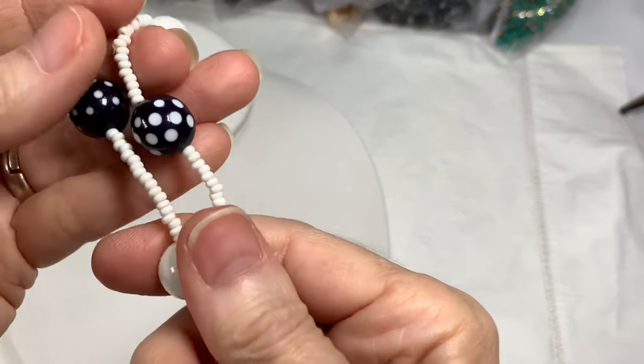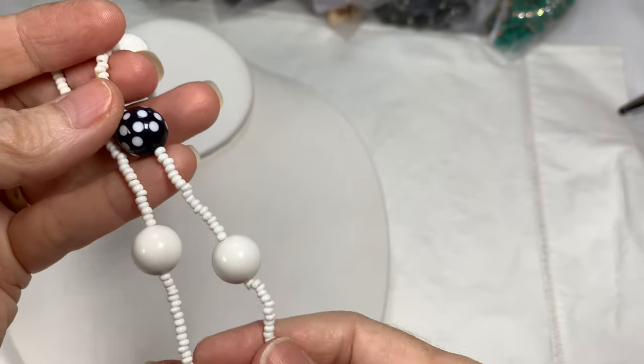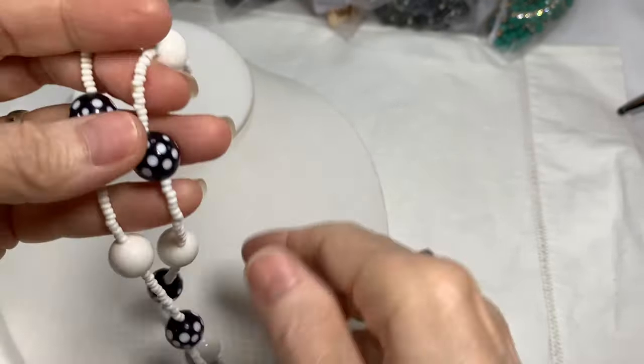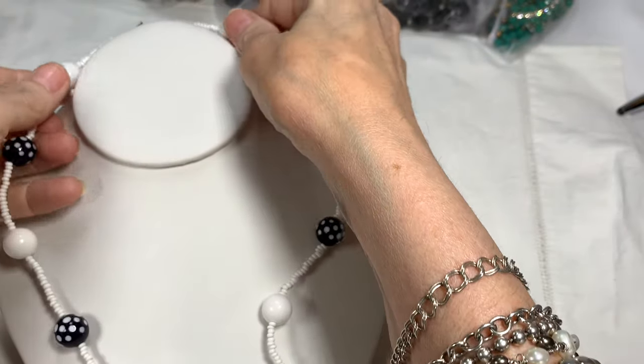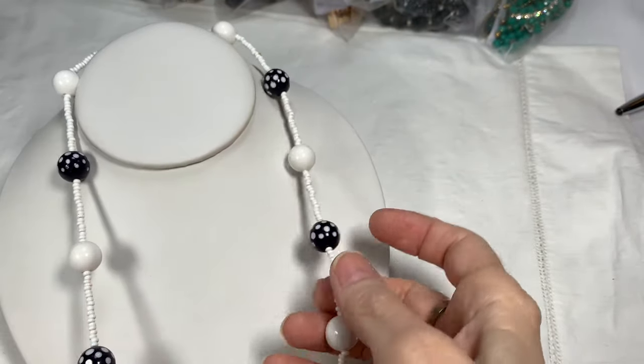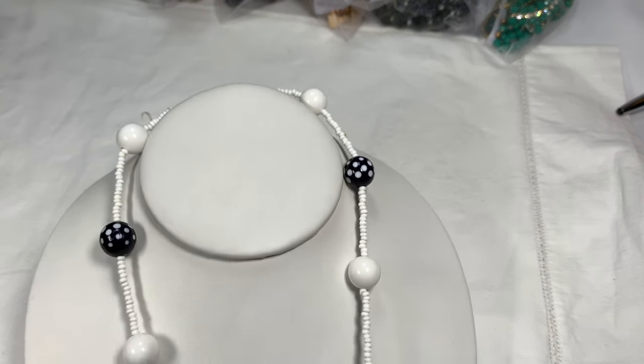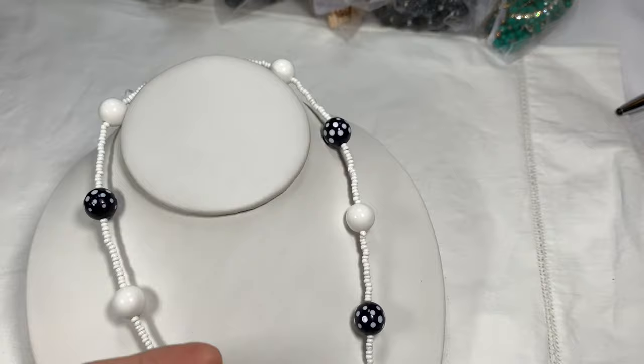I'm not sure if these are glass. I know these are glass. May or may not be, I don't know. But it's an oldie, and it's so cute. It has the white beads, the white seed beads, and then the black and white polka dot beads.